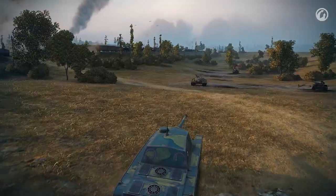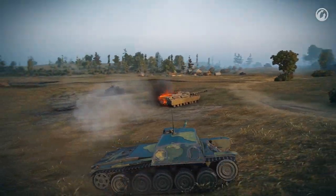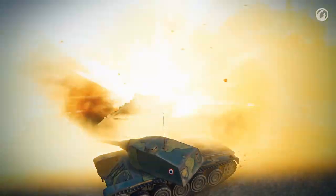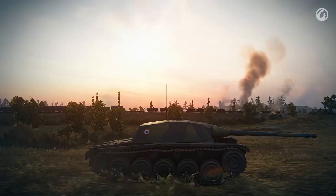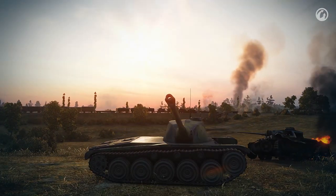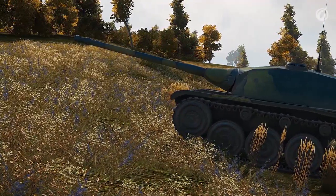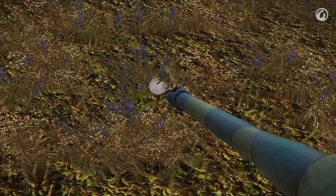The rate of fire is very nice when you need to take out a track or to set an enemy on fire. Especially for starting a fire. Those are the good things about the AMX CDC gun, but what are the downsides? There are none. Look at that gun depression. This elephant can smell the flowers with its trunk.